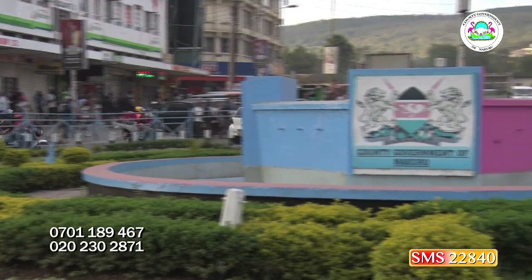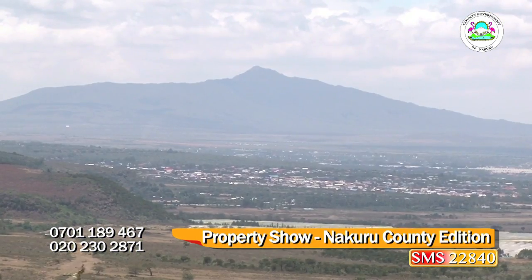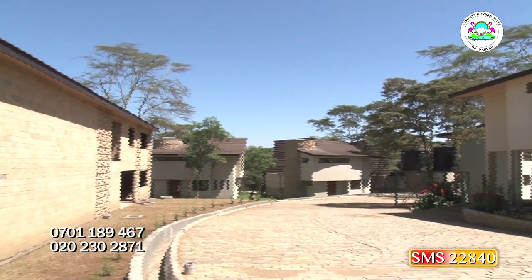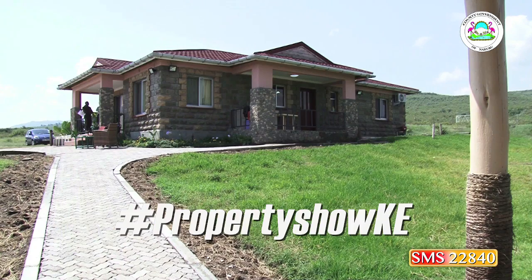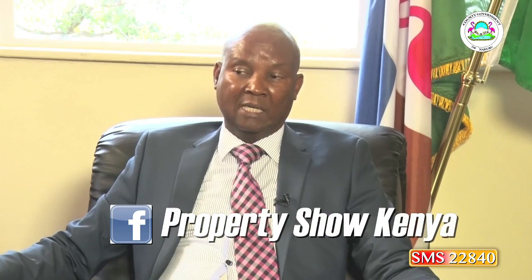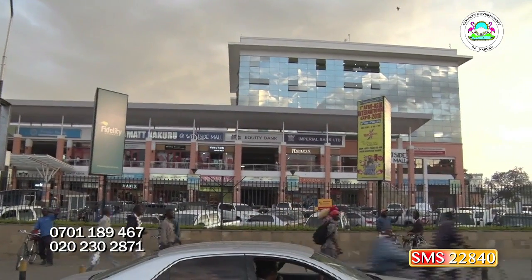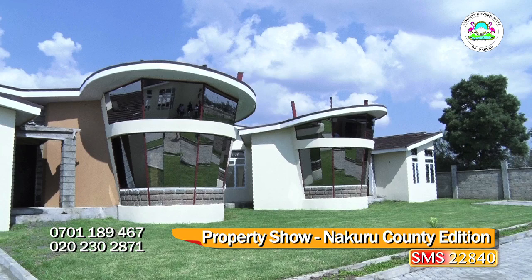Very true, Nancy, because what we have here is, as a county government, we really have to take responsibility. We have to provide leadership in terms of how our county is to take shape, particularly the city of Nakuru and Naivasha. We realize that in the spirit of entrepreneurship, everybody is now coming up with the development of housing estates and residential and also business infrastructure. Our role as a county government is now to really take the lead and ensure that our space is properly planned so that we don't have a haphazard kind of buildings.